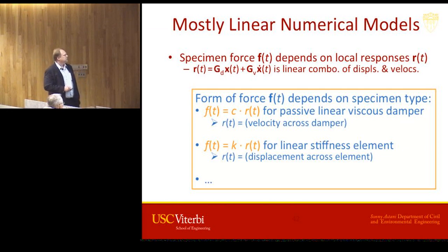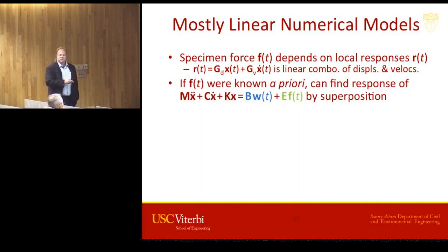So if this specimen force time history was known a priori, if we knew it in advance, then the response of this system can be broken up by superposition and solving two separate equations. We can solve for the response of the structure without the specimen to the external excitation. Based upon that, we can define something that's like R, but based only upon the structure without the specimen. This contribution to the local response doesn't depend on the specimen force, and so it could be pre-computed in advance of our simulations.